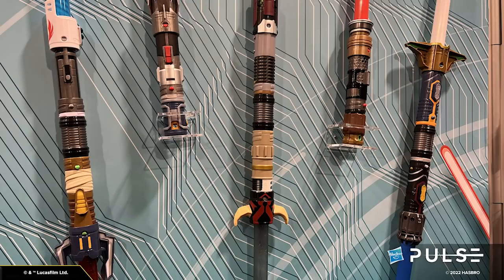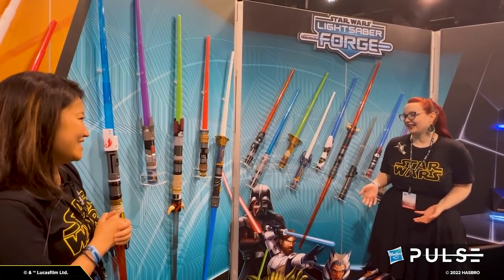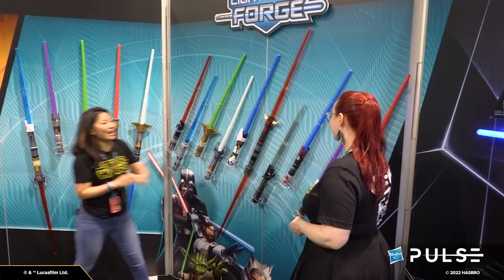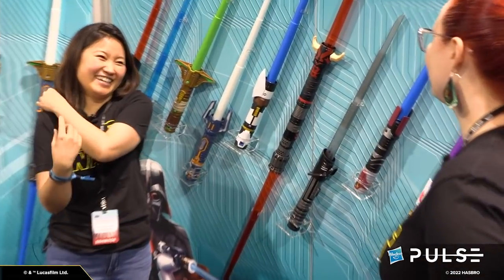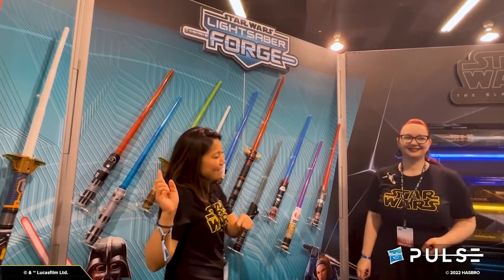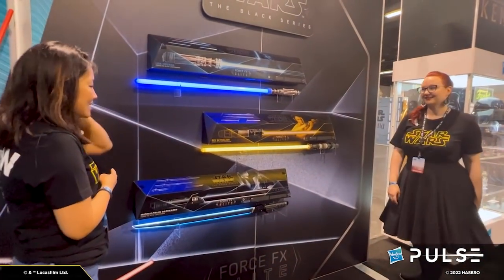And really, this is just like Jedi in the lore of Star Wars, building their own lightsaber as they become a Jedi, and that experience is just true to this story and so much fun to play. Yeah, and this was just launched last fall, but it's just so fun. And for me, I would gravitate to this one. I want the double-bladed one. That one's pretty badass.